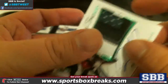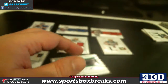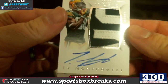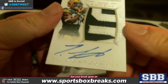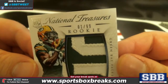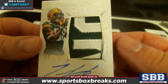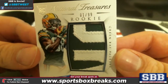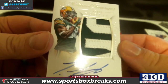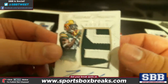Ooh, the next one is very nice. Wow. Next one is numbered, I can't see it, but check that out. RPA, and I like what Panini actually did here. They made the first card out with a sick-looking patch. That's a beautiful idea. 1 out of 99, that's letters from his name. That's definitely letters from his name in the rookie patch auto.